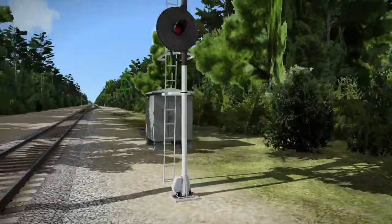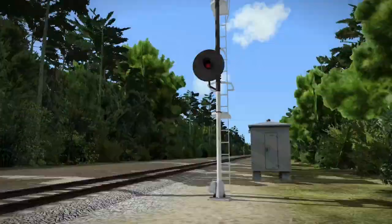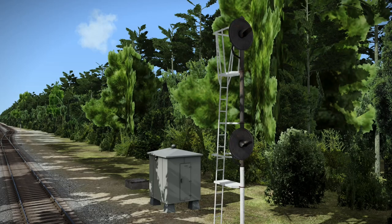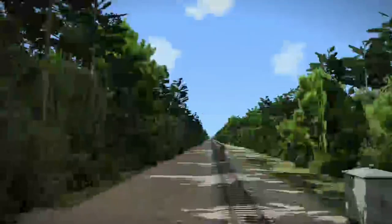Not to mention the signals. I think the signals were touched up as well. Some of them are different along this part of the route. These are the search lights, and they do look damn good. All right, let's keep going.